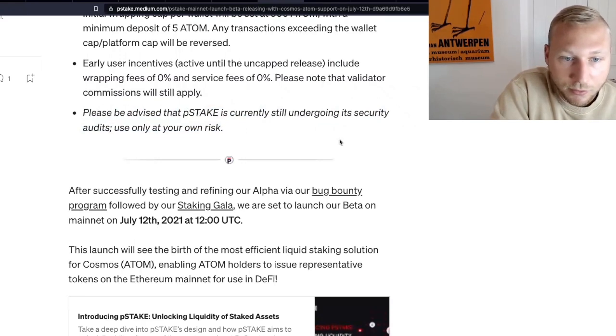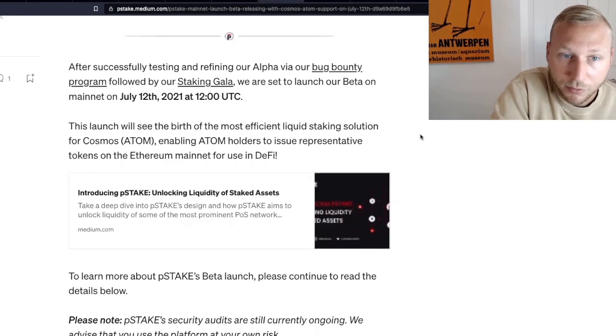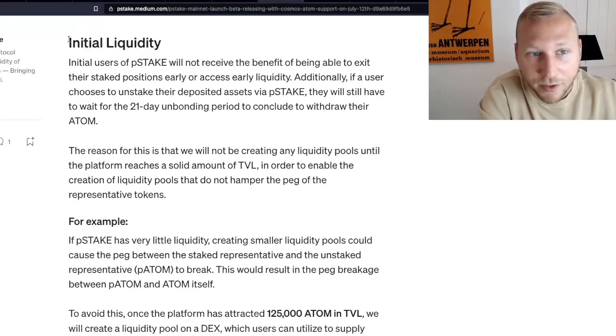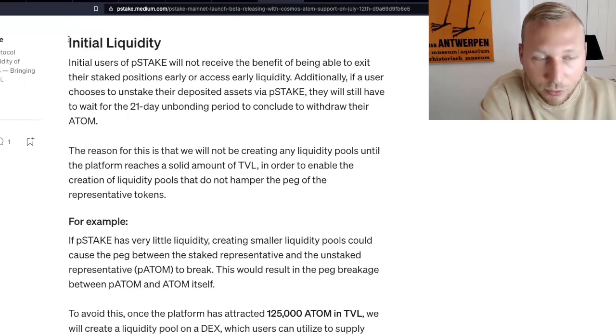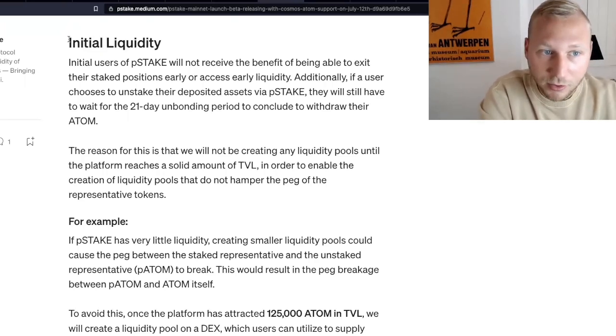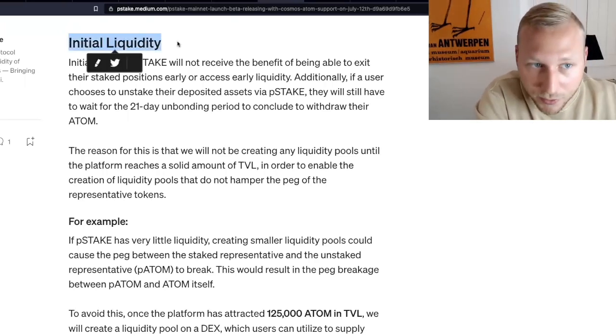Use only at your own risk, right? Super important. Before we get into the actual platform, this is one very, very important aspect you also need to understand, especially in the beginning, just to set and mitigate your expectations here. And that is the initial liquidity, right?